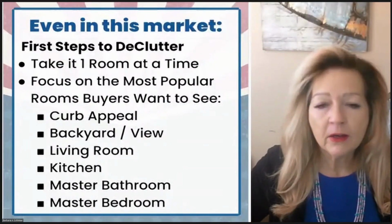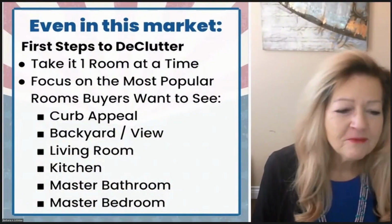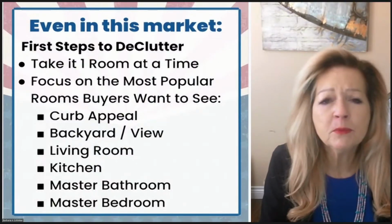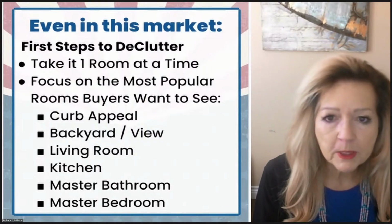Kitchen, everything off the counters except for the coffee pot. No dish towels hanging off the stove. That's a pet peeve of mine, but we can digitally erase that if people forget. Same thing with the bathrooms. You want to clear off all the clutter, pick up all the rugs for photo day. Same thing with master bedroom.